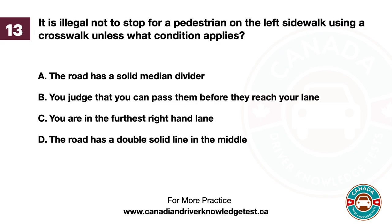Question 13. It is illegal not to stop for a pedestrian on the left sidewalk using a crosswalk unless what condition applies? A. The road has a solid median divider. B. You judge that you can pass them before they reach your lane. C. You are in the furthest right-hand lane. D. The road has a double solid line in the middle. The answer is A. The road has a solid median divider.